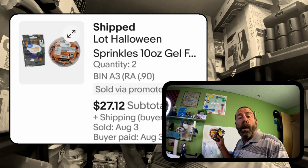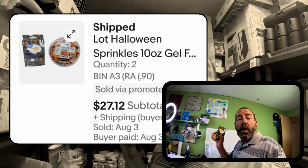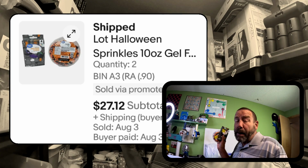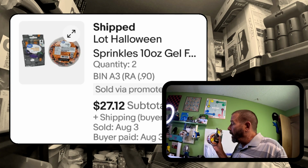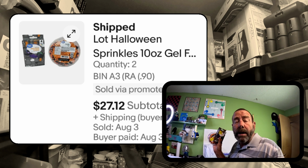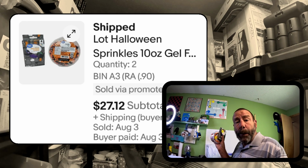Two of these sold for $27.12. Now, I'm not sure why, but it doesn't show me what the buyer paid for shipping. It just says buyer paid shipping. But I think this is an international order. I don't know, I'll have to look into it because it used to show me what was paid to me. So I'll have to look into that and let you know.